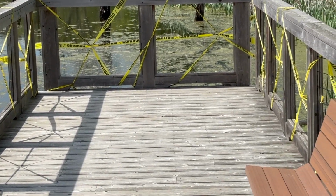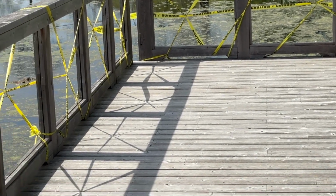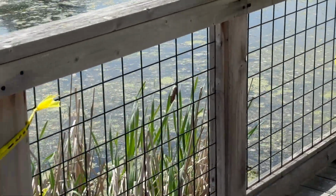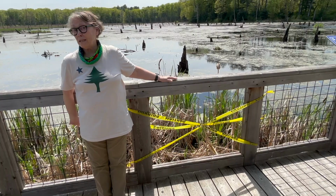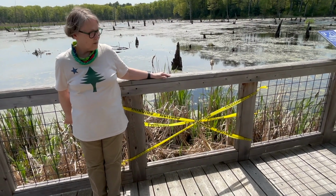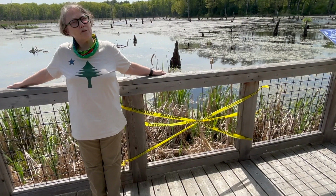But we are looking at the damage that some vandal, I guess. Yes, for reasons unknown to us, some people have seen fit to come out here and kick out these safety screens. Very bad idea, particularly if you're bringing children out here. And just kind of a mean thing to do. Makes you feel bad about our town.